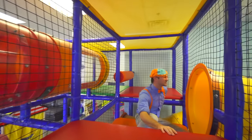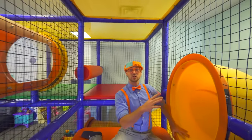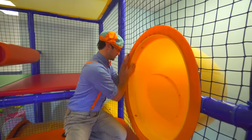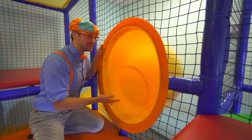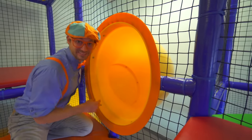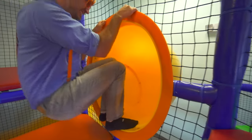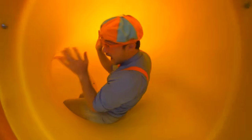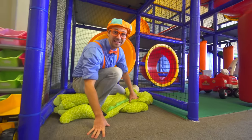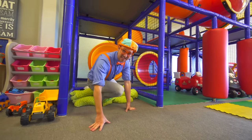Oh, look over here. Wow, see this? This is a yellow slide. And it's the shape of a circle. I should slide down it, and then when I'm down there, you can come down after me. Ready? All right, bye-bye. Whoa! Good job going down the slide. That was so much fun.